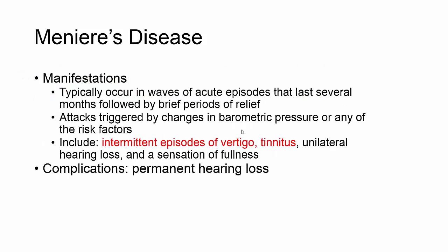Manifestations typically occur in a wave of acute episodes that last several months, followed by brief periods of relief. Attacks are triggered by changes in barometric pressure of any of the following.